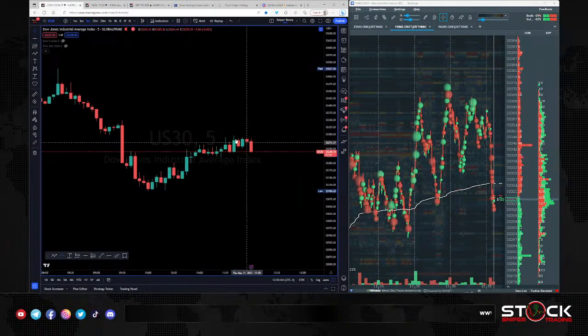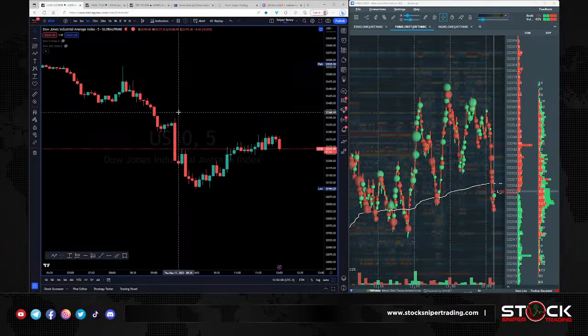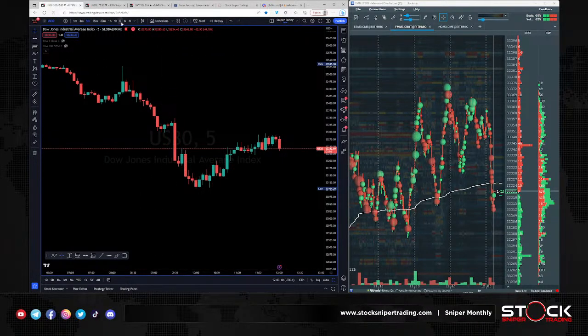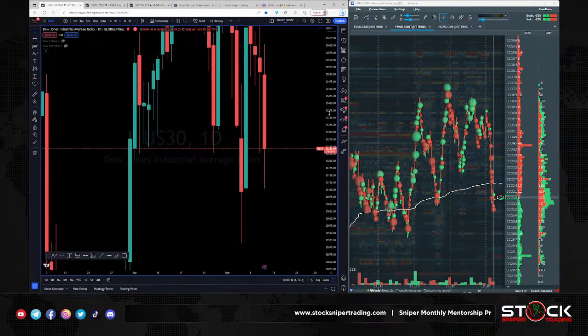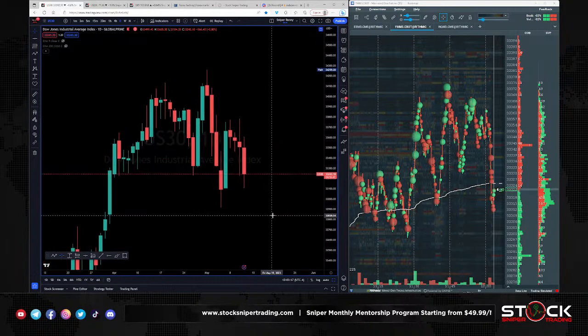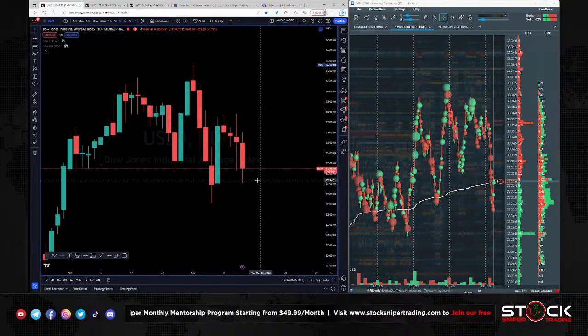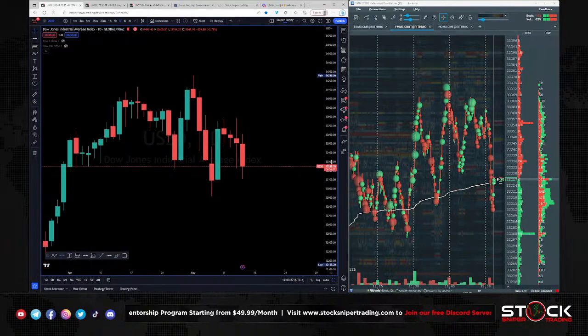What I start off with is the daily. I want to see not just what's going on on the 5 minute, I want to see an overall picture of the market. For example, if I didn't trade yesterday or the day before, maybe I took a week off and don't know what's going on with the market, I don't want to just jump in on a 5 minute red candle when I don't know what's going on in the overall bigger picture.